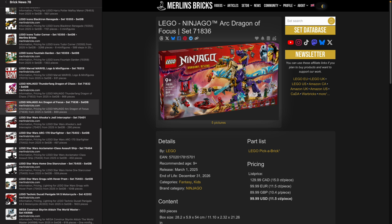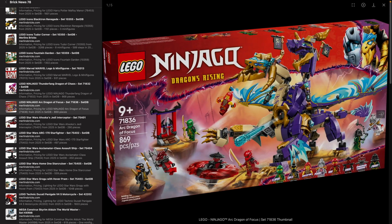But they have also a second dragon, the Arc Dragon of Focus, 71836. Again, March 1st. 8 minifigures and a dragon. However, this dragon is like a two-headed dragon. I don't know. It's not a Hydra yet, right? It's still a dragon, I guess.